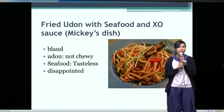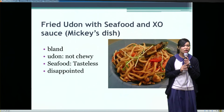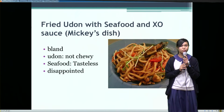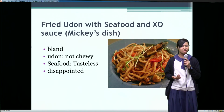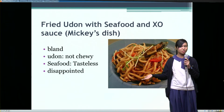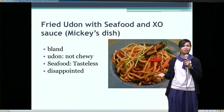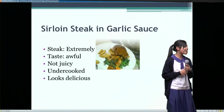For my lunch, I ordered the fried udon with seafood and XO sauce. I think this dish is pretty bland, and the udon is not chewy. The seafood is tasteless. Overall, I'm really disappointed with this dish. And this is the presentation of my dish. So now let's pass over to Miko to talk about her lunch.